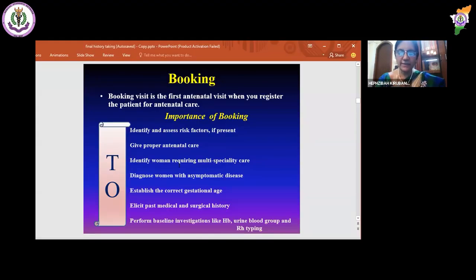If she has a cardiac disease, we can ask the cardiologist to review the case and she will require specialized care. So sometimes they may come without any problem. See, in heart disease grade 0, they are asymptomatic. When you go and auscultate, there will be a murmur.